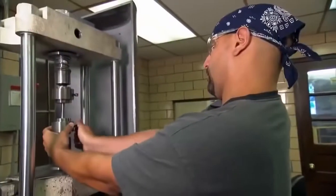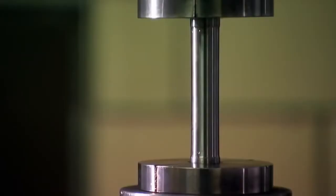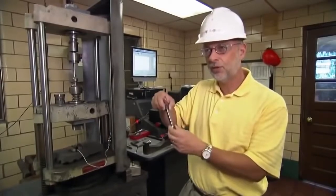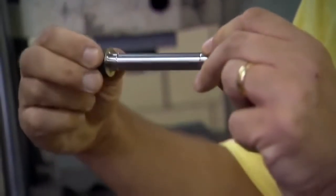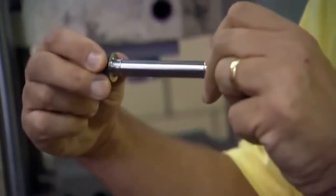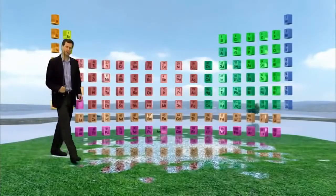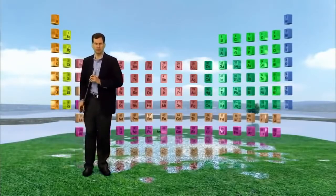After cooling, a simple test reveals whether the steel has the right amount of tensile strength. When we pull a piece of steel, we measure how much it stresses, and we keep increasing the load and watch it stretch until it eventually breaks. The more force it can withstand, the greater the tensile strength. Where does steel's remarkable strength come from?